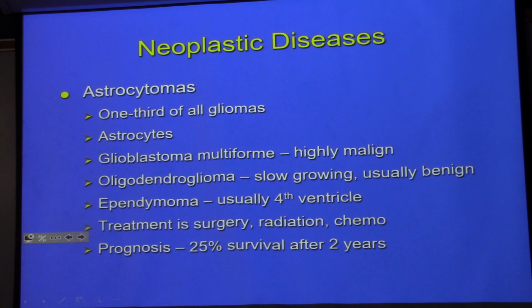Astrocytomas make up 1/3 of all gliomas. An astrocyte is a specialized cell. What it's designed to do is act as an intermediary between the capillaries and the neural cells. It's the main part of the blood-brain barrier that we were talking about. So an astrocyte services its neurons by collecting oxygen and nutrients from the blood and passing them along to the neurons, and then from the neurons it takes their waste products and passes them back to the bloodstream. So there's no direct connection between the capillaries and the neurons.